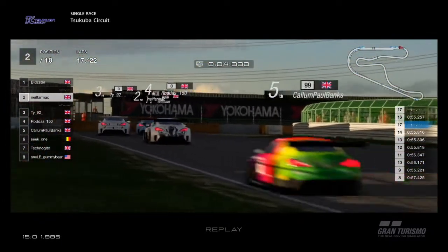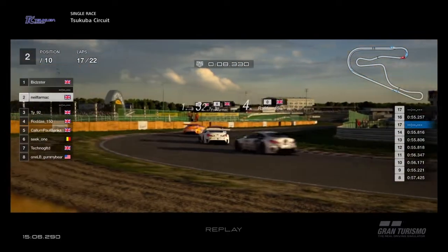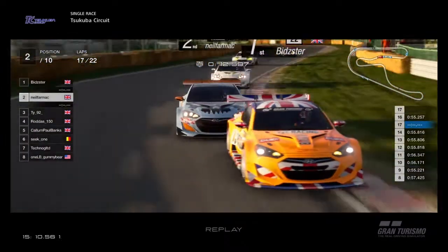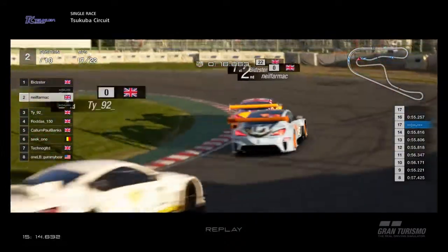The first corner, whoa, close stuff. And out of it, nicely done. Out of there, out of the first corner, down towards the next corner. Neil looking left, looking right, trying to look for a way through, really attacking the back of Bidzster here.